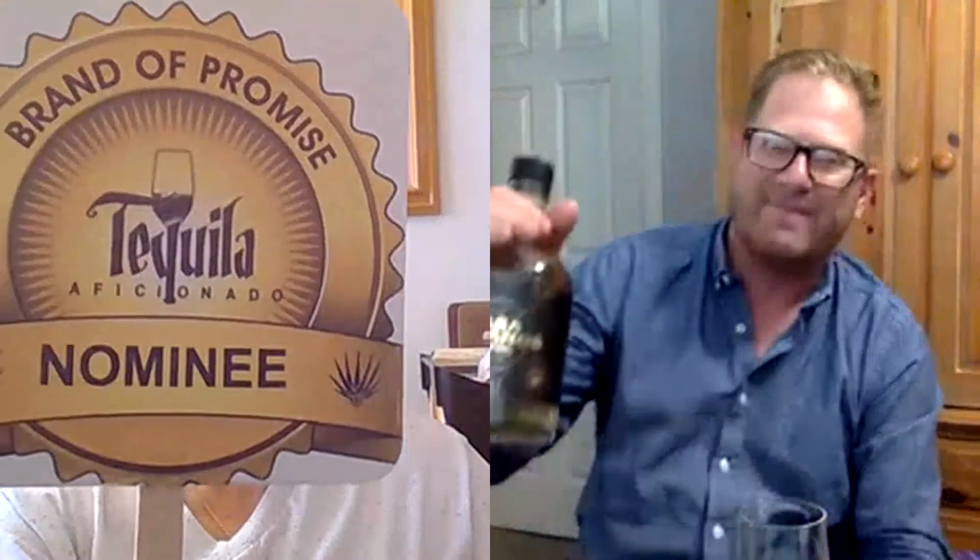It's a Brand of Promise nominee in the Sotol category, folks, at 80 proof. But this is bold. It's got great mouthfeel, excellent structure. It behaves beautifully. I'm sure it would stand up to cocktails.